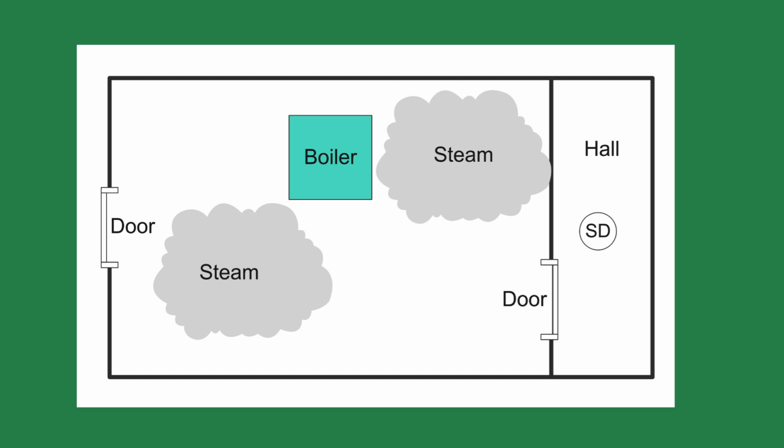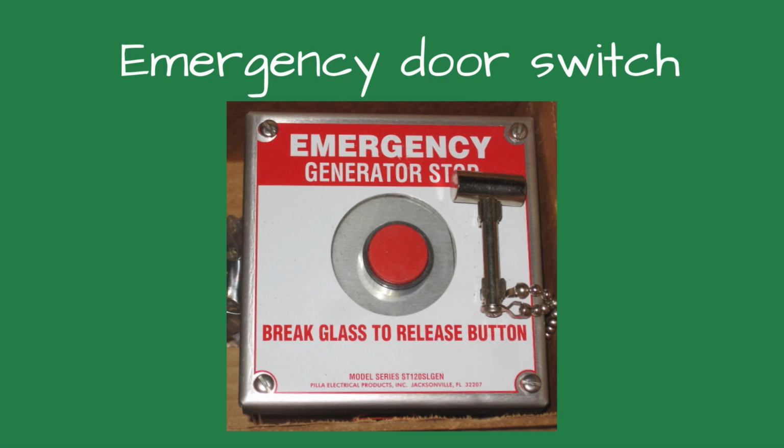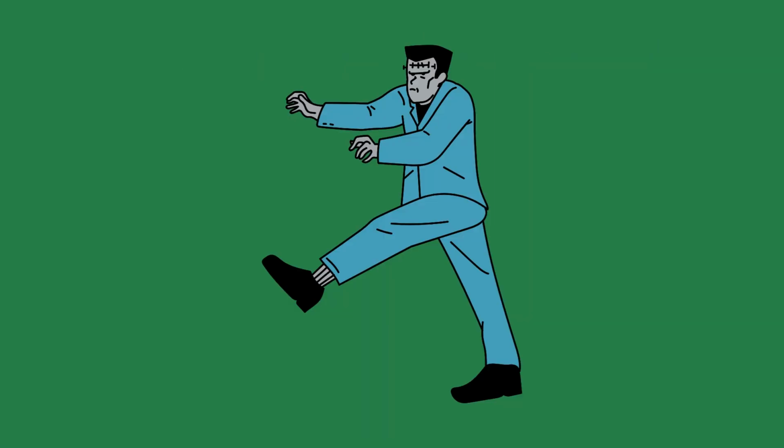When I returned a few minutes later and opened the boiler room door, the room was filled with steam. Steam rolled into the hall and set off the smoke detector. Not a good day. Looking around, I saw there wasn't a door switch, which meant I had to walk across the boiler room and manually shut off the boiler. I clicked on my flashlight and it didn't help. Shutting it off, I slowly walked across the steam-filled room, looking like Frankenstein, with my hands straight ahead.